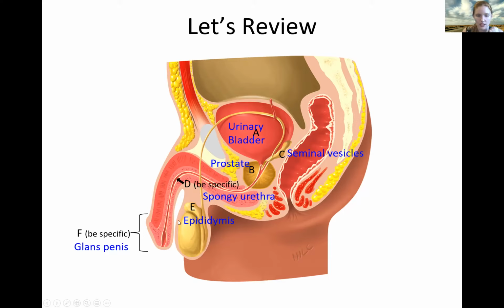Okay, so testes produces the sperm. The sperm goes to the epididymis to get mature, travels through the ductus deferens, joins up with the seminal fluid coming from the seminal vesicles, the prostate, and the bulbourethral gland. Then it's going to travel out through the urethra. And that's pretty much it.